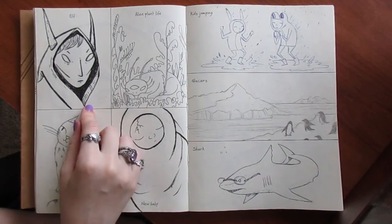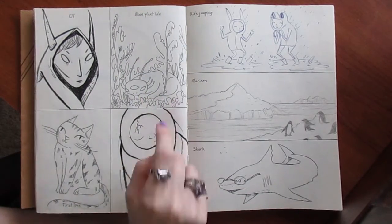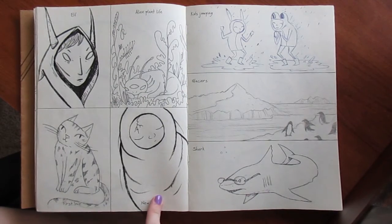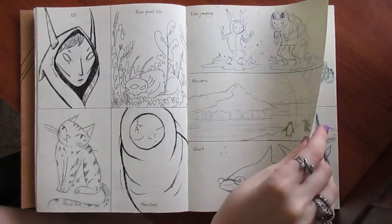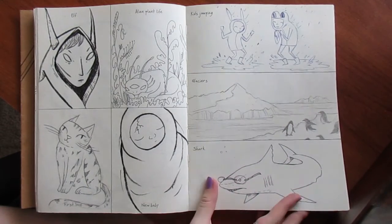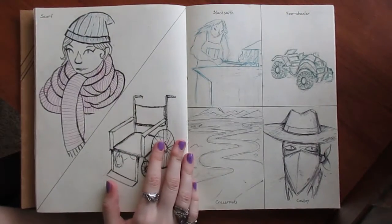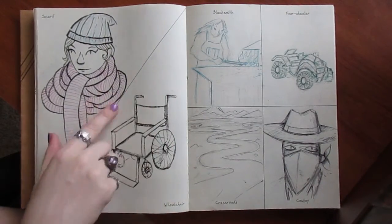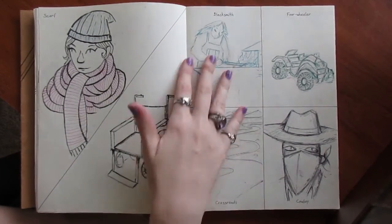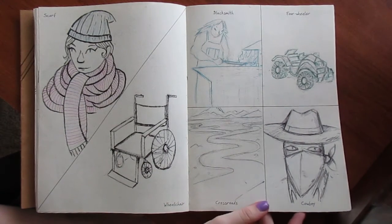An elf. Alien plant life, with a little creature in there too. First love. And new baby. It's Harry Potter. Kids jumping, glaciers, shark. Scarf, a really long scarf. Wheelchair. You can tell I wasn't really into this whole page. I don't know what I was thinking with any of these.